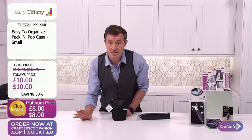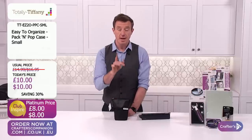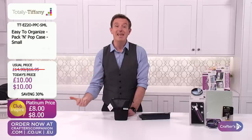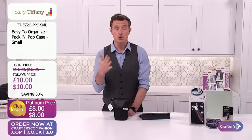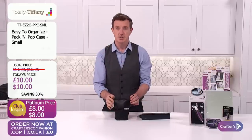£8 or $8 is ridiculous. Should be $14.99 or $16.95. If you like the idea of the small one, check the Shop the Day page and you'll find the large one on an equally ridiculous deal. It's not in the craft vault. We brought it back from cartload on Tuesday. So find that there and you pick up two for an absolute steal.